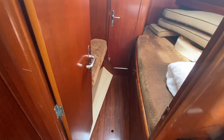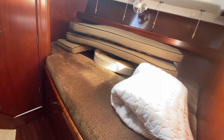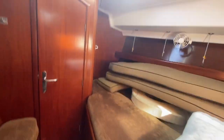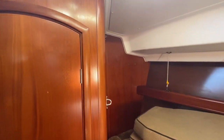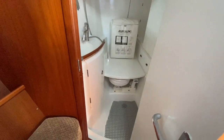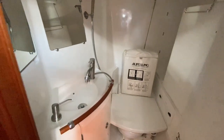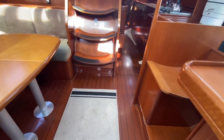Here we are on the starboard side, the Pullman cabin with a double bedding. What you see on top of the bed are the cockpit cushions, and on the port side you have a settee. Forward you have a wide bath area for the guest cabin with a sink and a wet shower. Come back to the salon.